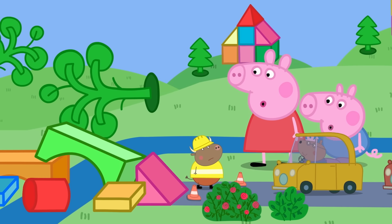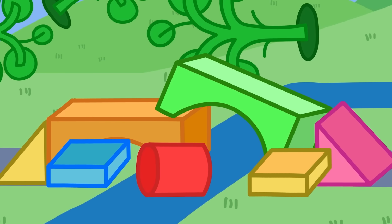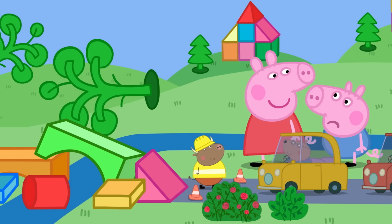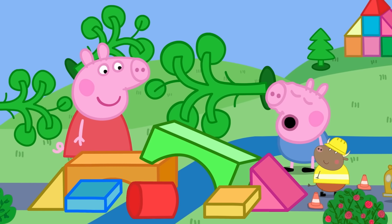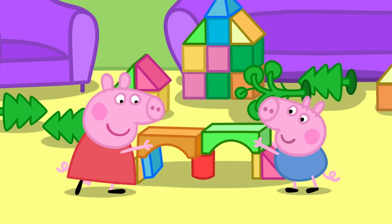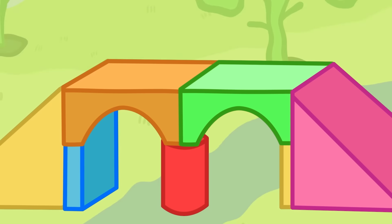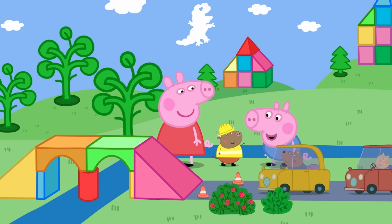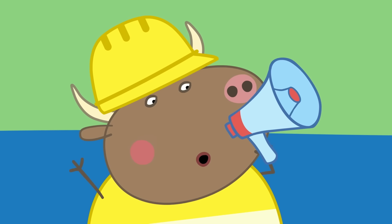Stop! It's the bridge you broke earlier. Oh. Don't worry, we can fix it. Peppa and George are experts with toy blocks. They fix the toy bridge in no time at all. Thanks, Giant Peppa and Giant George.